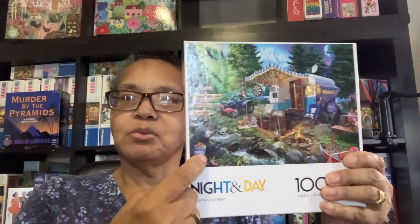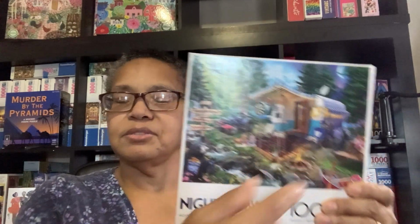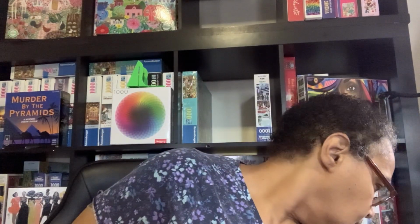It had two bears, one here and then there's one somewhere over here. So that was fun. Then another puzzle, well, let me show you my other two Buffalo puzzles.